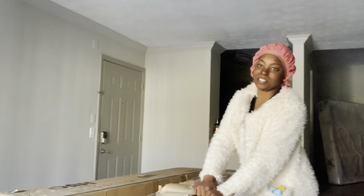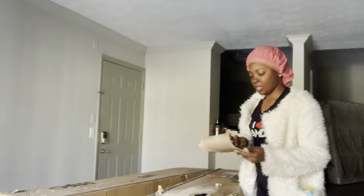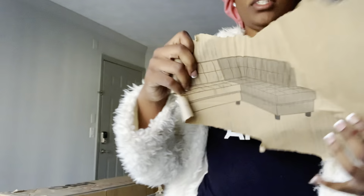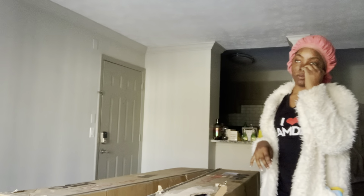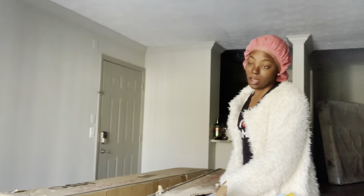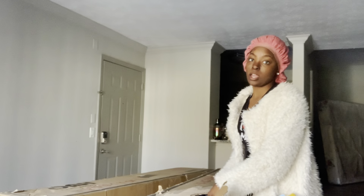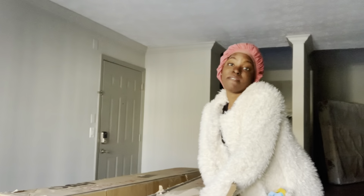I'm tearing this box up. Oh! This is how it looks, y'all. The sectional is only 2 pieces. I wanted 3 because I had seen it in rooms ago. The one I really, really wanted was $2,000. This couch only cost $700. Or no, I think it was $800 with tax. So $800 compared to $2,400 that I was going to pay on the 3-piece sectional. I was like, forget that. And my mama had $5.